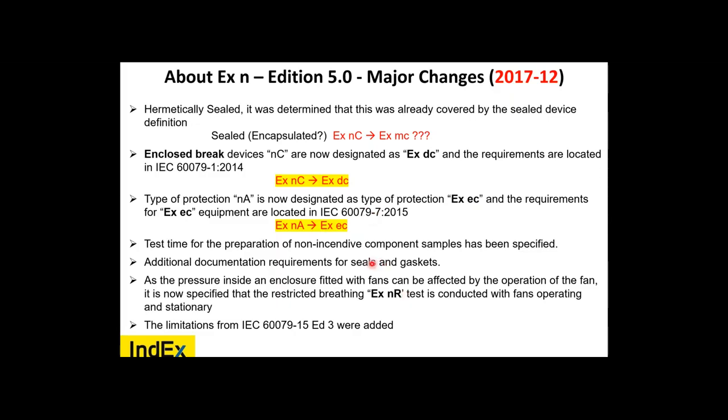There were other requirements added, such as test times for non-incendive components, additional documentation requirements for seals and gaskets, the pressure inside of cabinets when fans are involved, and limitations from edition 3 of this standard were also re-added. So what does that indicate? People made mistakes on the last edition of the standard. The last edition of the standard came out in 2011.